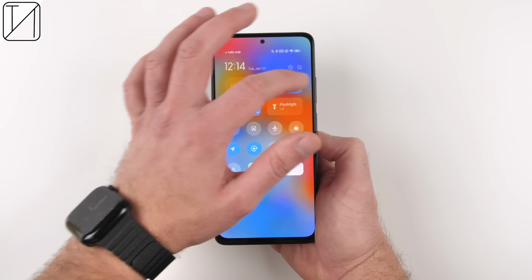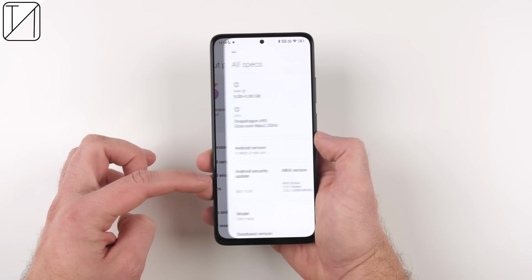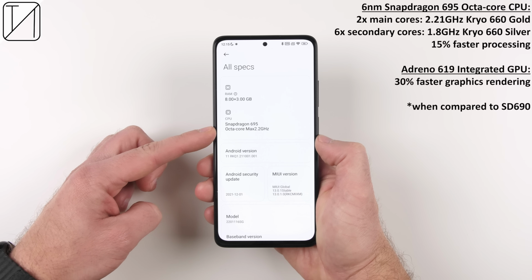It's actually less about features and more about optimizations, which leads us to 8 gigs of LPDDR4X RAM that can be optimized to use an extra 3 gigs of RAM extension, though do bear in mind this uses the UFS storage on board. And powering the device is the new 6nm Snapdragon 695 octa-core chipset and supposedly has 15% faster processing.